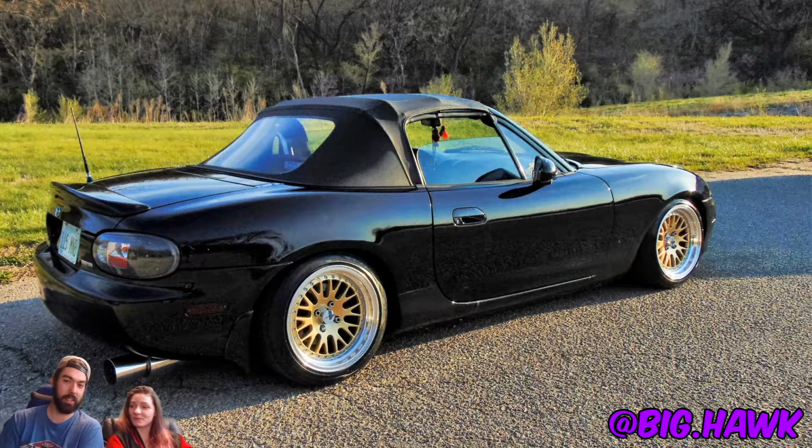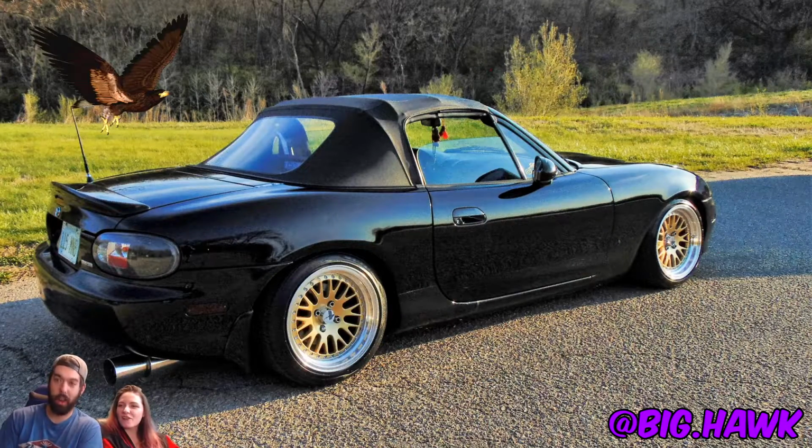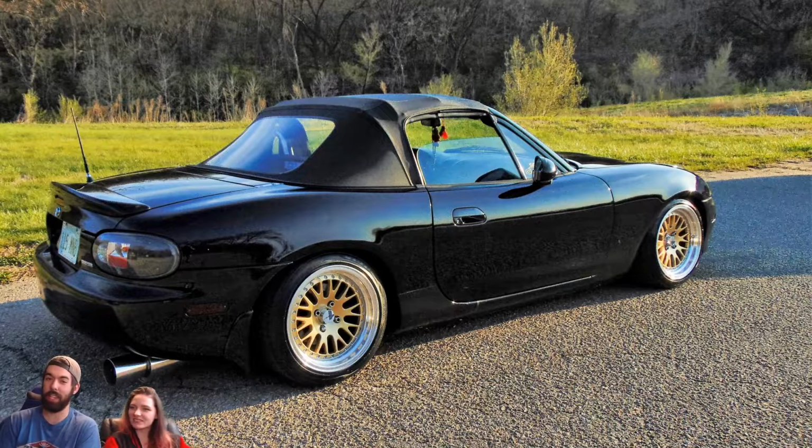That sounds a little wrong. We got Big Hawk here with his black NB. Now, as many of you know, I don't really like NB Miatas, but I have a special place for dark colored NB Miatas, whether it be the green or the black NB Miatas.